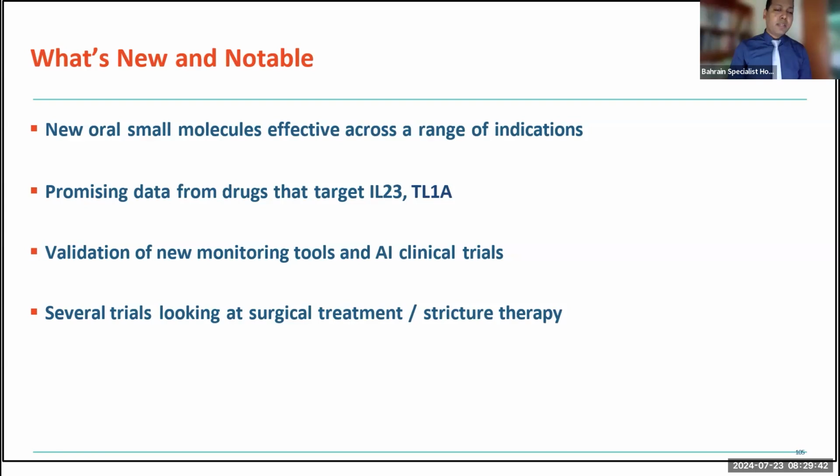And several trials are looking at surgical treatment, like the type of anastomosis and upfront surgery rather than medical therapy. They are the new and notable things in the current era, and there are thousands of studies going on on these topics.